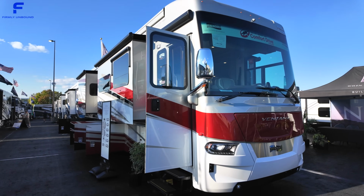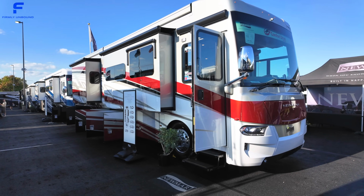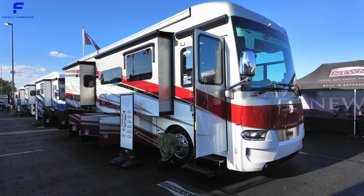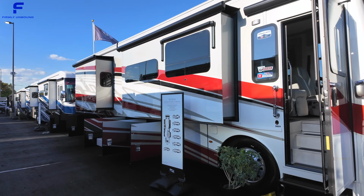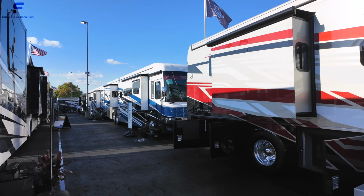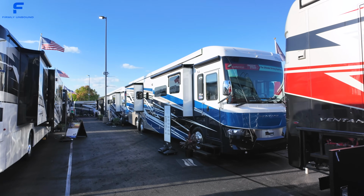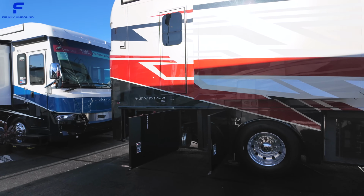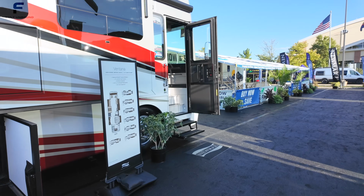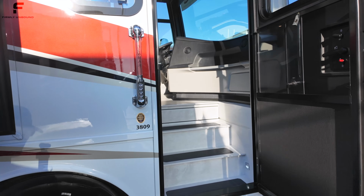It also has the Star Foundation. So this is a foundation that is basically welded on top of the frame that gives it a smoother riding experience as well. And then they have multiple different options. They have single axle motorhome options and tag axle motorhome options. So you can see a tag axle right here behind us. You also see this different exterior paint color here. And then this one here is a single axle. But that is enough rattling off those kinds of things. Let's go ahead and get inside and take a look at the inside of this 3809.